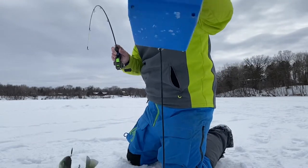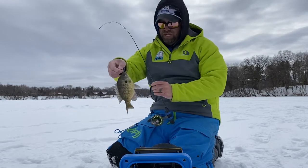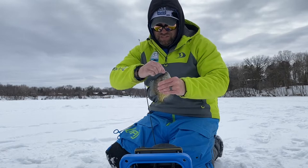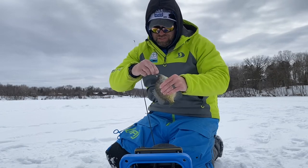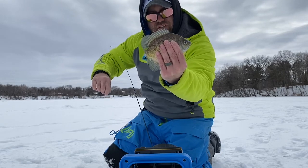Old bluegill. There you go, pinhead, no bait to the face. Get this thing unhooked and show you just how big this one is. Nice tall profile. Beautiful fish.